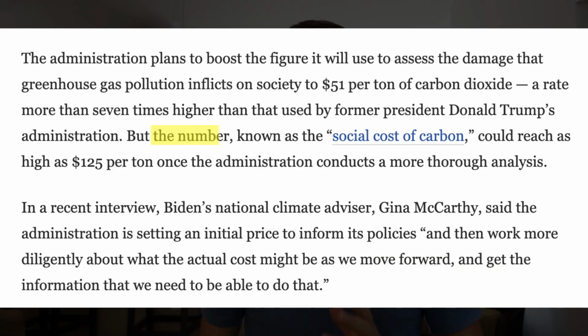Whoa, $51 per ton of carbon? And actually, the Biden White House says that could be revised up to $125 a ton after a more thorough analysis. How could anyone have predicted that?